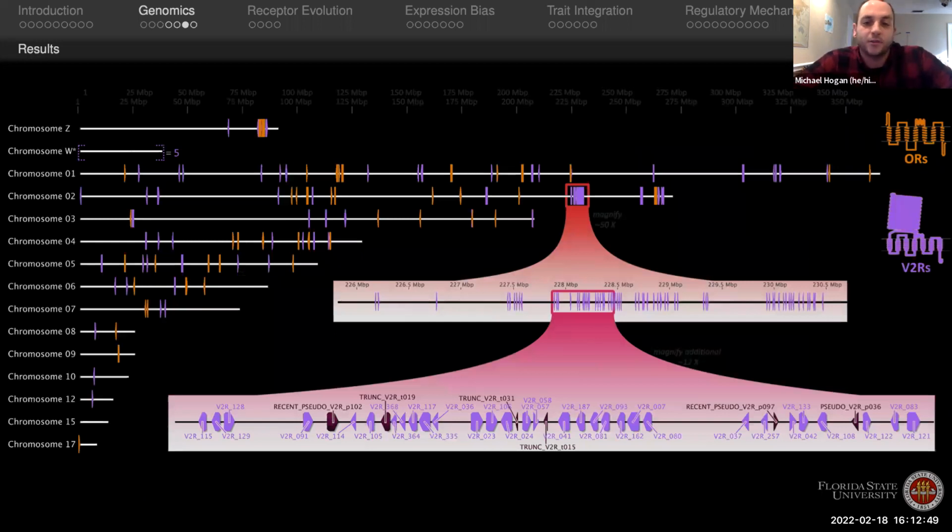Looking at the gene locations along each chromosome, I found that chemosensory genes mostly occur in tandem repeat arrays, which just means that multiple copies of a certain type are found clustered together. In this figure, I colored the olfactory receptor genes orange and the V2R genes pink. I also zoomed in on one of these V2R gene arrays to illustrate what they actually look like. This dense clustering is important from a genomic architecture standpoint, since duplication events at these regions could have major effects on the sensory perception phenotype.